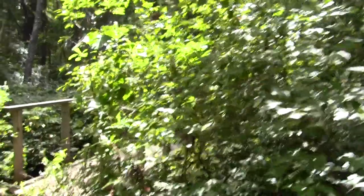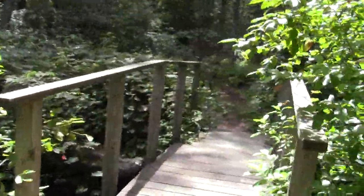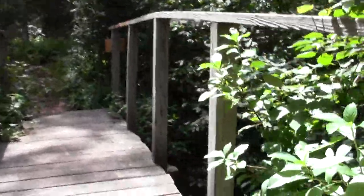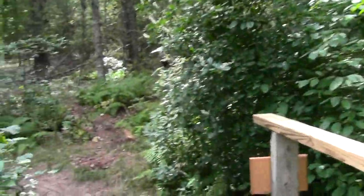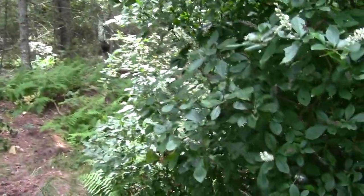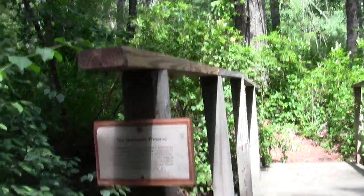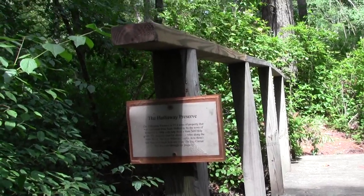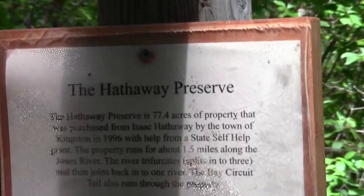Oh, yet another bridge. Okay, we have a series of these. Negotiating this flowage. Wonder if it's the Jones River. Ooh, a sign. First, oh, it indicates that yes, indeed, we are in the Hathaway Preserve. Hallelujah, I actually know where I am. There we go. Thank heavens.